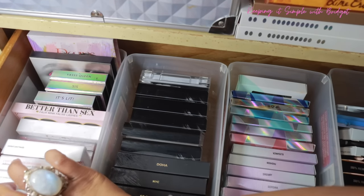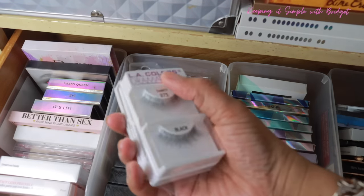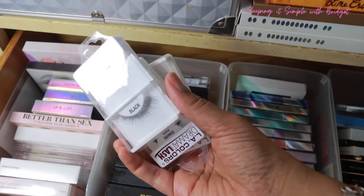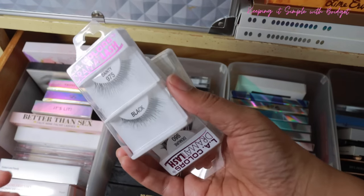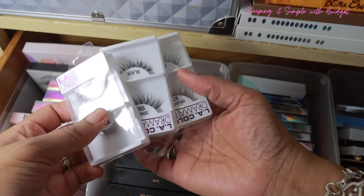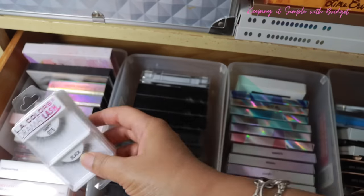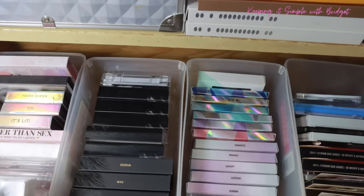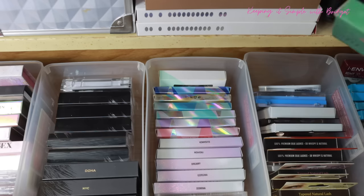Now, if you're into baby lashes and you don't like a lot of fuss and you're new at it, you could just go to Dollar General and get some LA Colors Dramatic Lashes. I think these are like 50 cents or a dollar, something cheap. I just save those for whenever I want to stack lashes. Sometimes I'll stack my lashes to get a more dramatic effect.